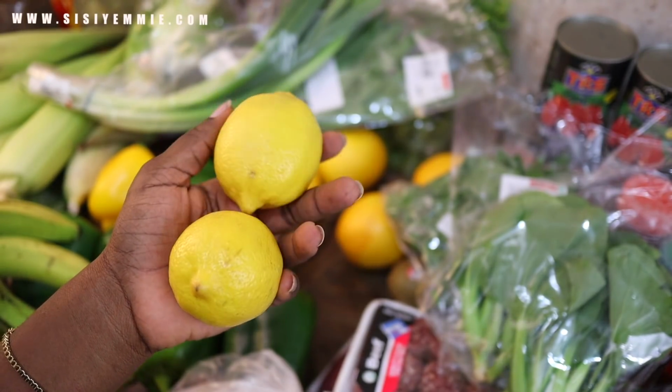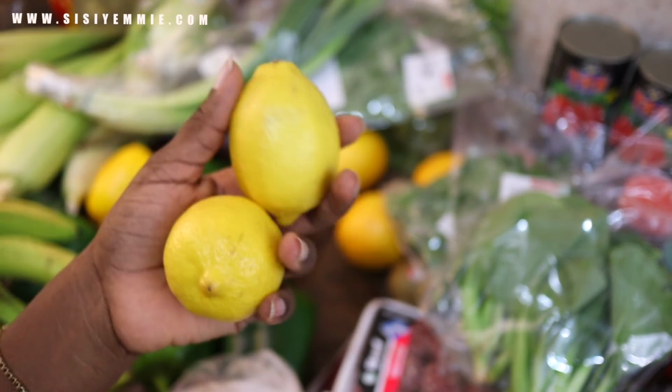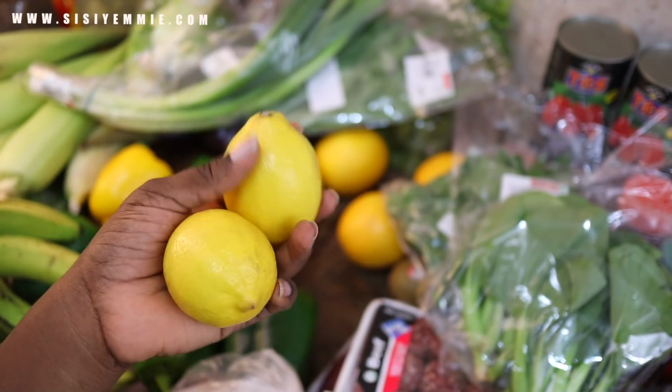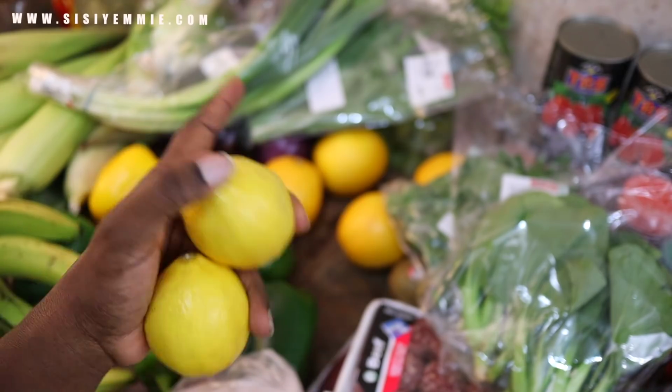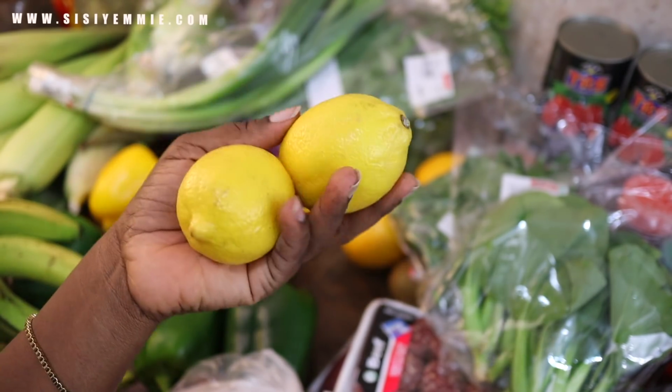I got some lemon. I want to use it for a recipe. It was a pasta recipe and it was the recipe that I wanted to use the parsley for. So the only thing that was actually left was the parsley, but I remembered that this was supposed to be part of it, so I bought it.